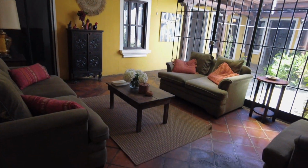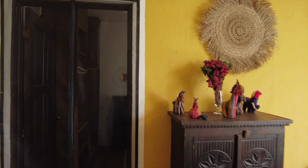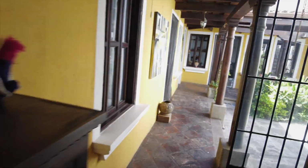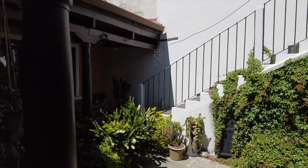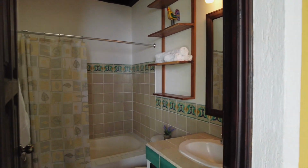Welcome to my Airbnb. So you walk through the front door and you get to the first lounge room. Yes, I said first lounge room. This place is huge. It's got 2 of them and I have it all to myself. Through here is the courtyard I was telling you about. So this is quite a traditionally laid out Antigua home where all of the rooms are surrounding the central courtyard.